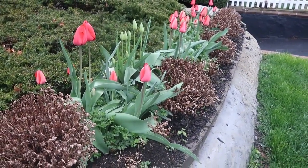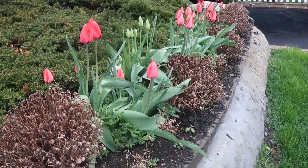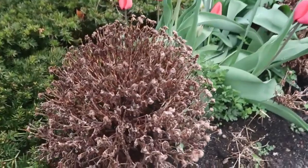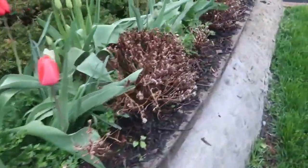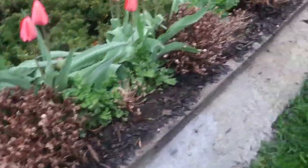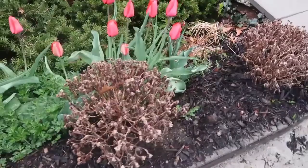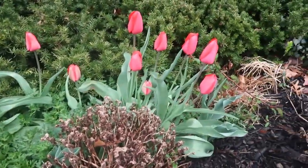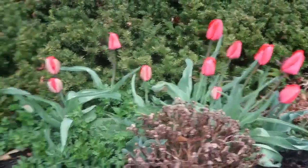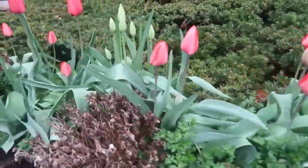They look so beautiful and stately here, these red tulips. Now I'm hoping that these chrysanthemums might return. If not, I'm going to have to pull them up and put something else in its place. But in the meantime, these red tulips are really making the front look beautiful.